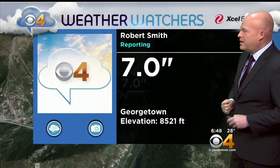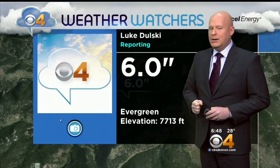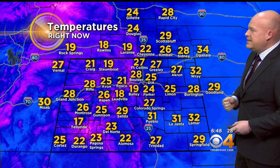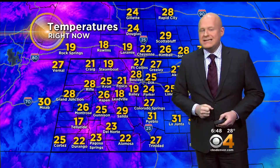7 inches from our weather watcher Robert Smith in Georgetown. 6 inches down the road in Evergreen from Luke Dolsky, and Edie, our weather watcher in Highlands Ranch, just checked in with 3.3 inches of snow. Everybody's at or below freezing. We will stay here today. Too much cloud cover around. That will hold the temperatures pretty steady through your afternoon, so you're almost looking at the daytime highs.